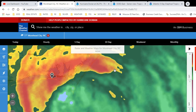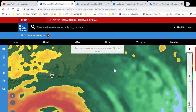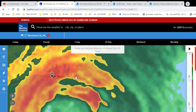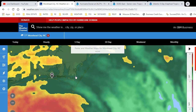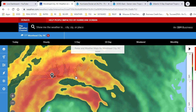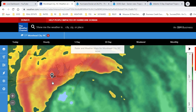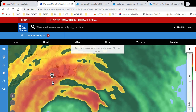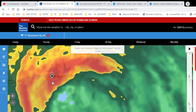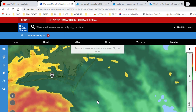You can see that eye is about to pass right by this area. We'll see. I mean, technically the eye is over this little part right here, but who knows how technical they'll be about the eye wall and the actual eye for landfall. Yeah, this poor guy on TV is getting hammered. Look at this purplish red cell just stay right over that area for quite a few frames. It's like about a half an hour now it's been over that area, maybe. Yeah, so Morehead City's getting hammered right now for sure.